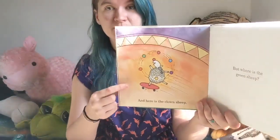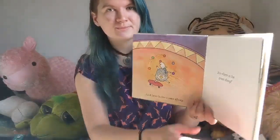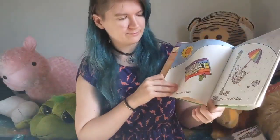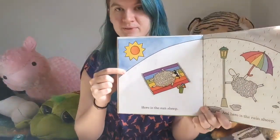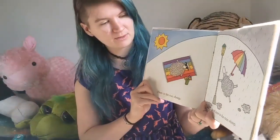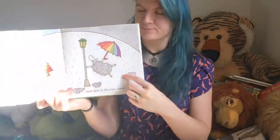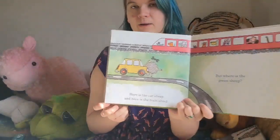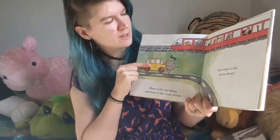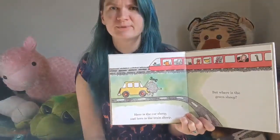Here's the clown sheep. He's juggling. But where is the green sheep? Here is the sun sheep, a nice rainbow towel. He's still not a green sheep. Oh, and here is the rain sheep. Here is the car sheep, and here is the train sheep. But where is the green sheep?